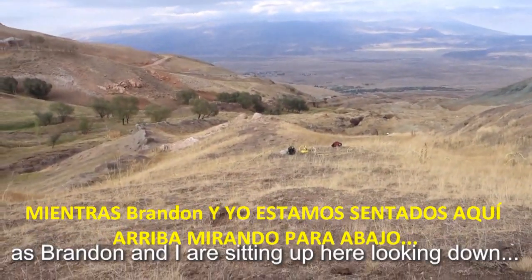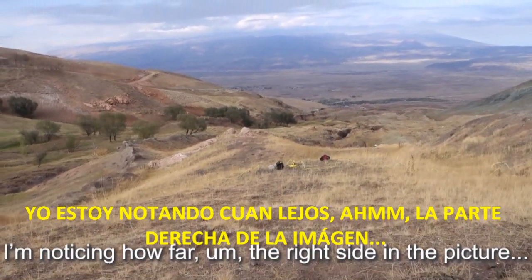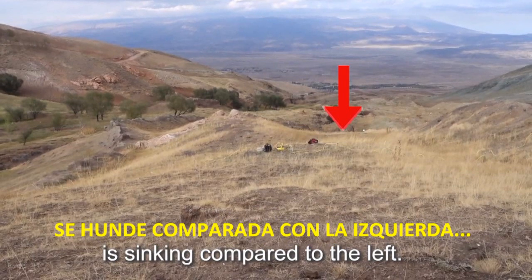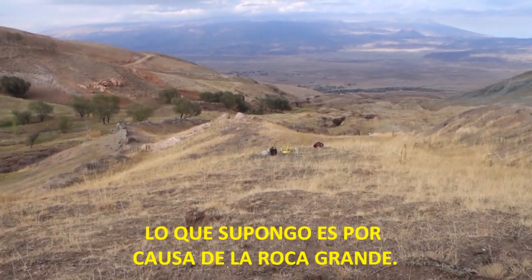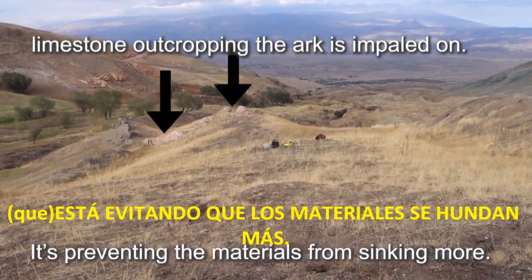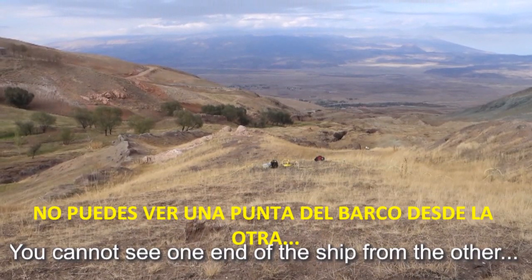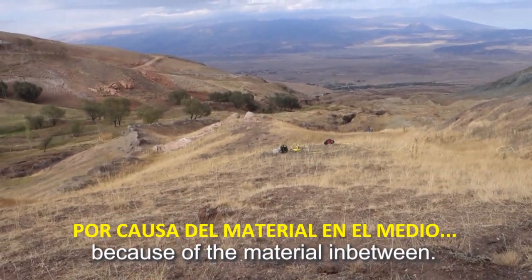Yep, as Brandon and I are sitting up here looking down, I'm noticing how far the right side in the picture is sinking compared to the left, which I guess is due to that big rock. It's preventing the materials from sinking more. You cannot see one end of the ship from the other because of the material in between.